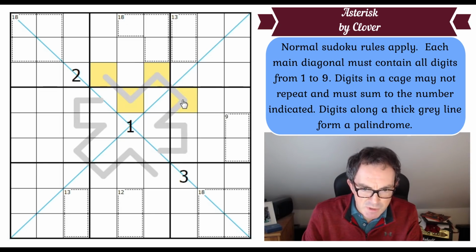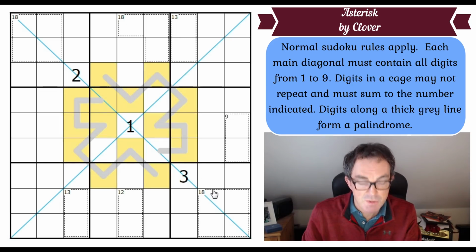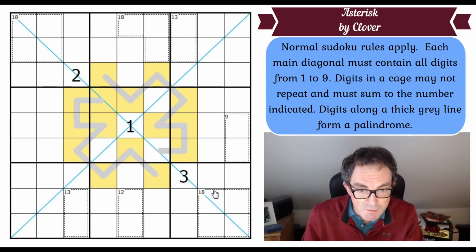The palindromic equivalent of this one is that one, which can't be a 1, and this one can't be a 1, it's in the box. This one can't be a 1, it's in there. This one reflects to there, and that one. So you can't put a 1 on this palindrome. And I presume, therefore, you can't put a 1 on this palindrome because this palindrome is exactly the same shape as that one, just reflected around 180 degrees. So you can't put 1s on the palindrome. So none of those cells can be a 1.